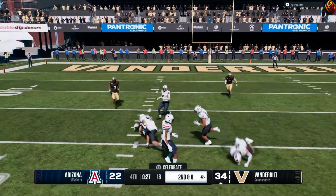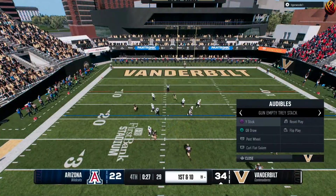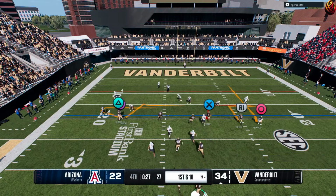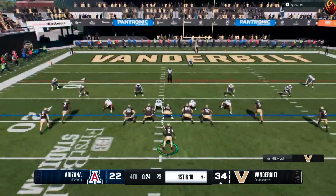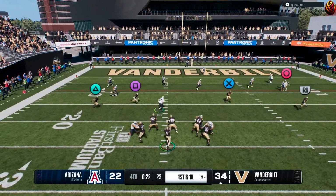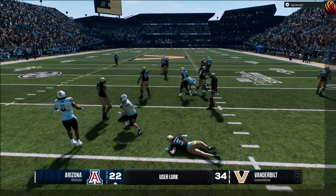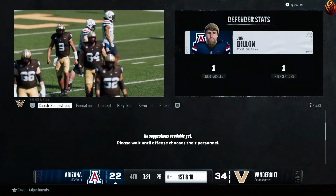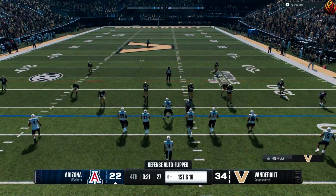Grabbed in the middle, it's Alexander. And chunk plays are the name of the game, and they get one here before the defense finally makes the stop. Comes out throwing on 1st down. And he intercepts it. And the offense makes the tackle in frustration after the interception. Drive comes up empty, and it's a turnover.